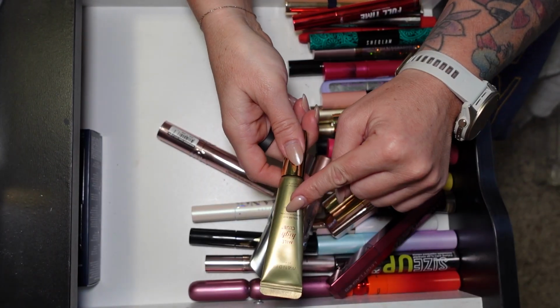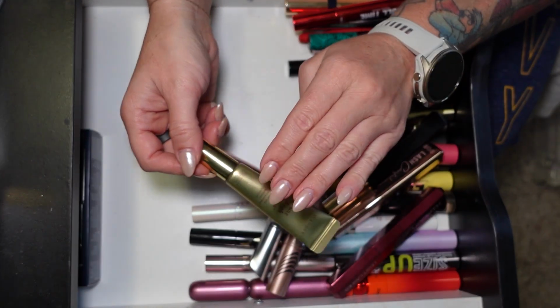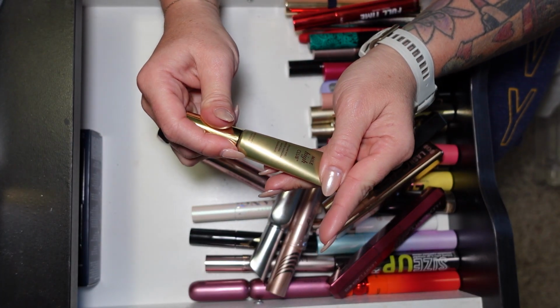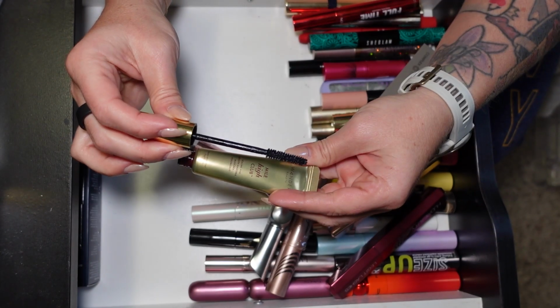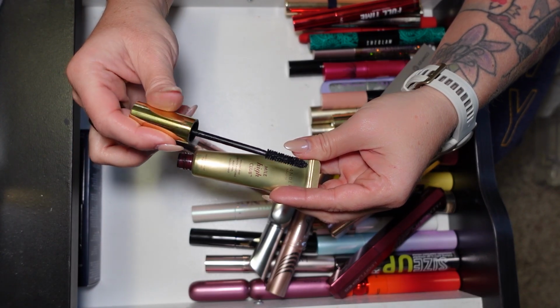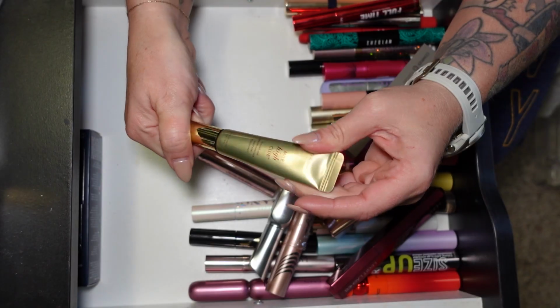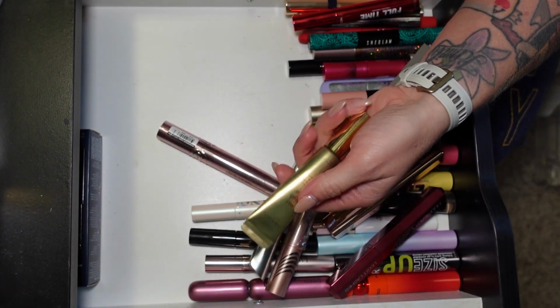I used this one today. It's the Wander Beauty Mile High Club. This is good for when I want natural lashes and I don't need them to be anything too crazy. This is a volume and length mascara. I just opened this one probably like 2 months ago. Really enjoy it. Nothing crazy or spectacular. If I don't want a crazy false lash look, this is one of them that I gravitate towards.